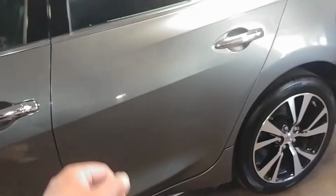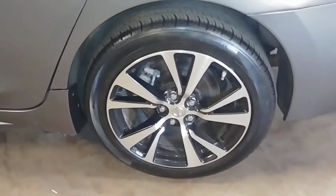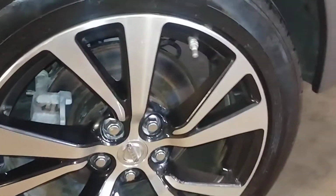This door looks good. This rear door looks good, and this quarter looks nice. Here's your rear driver's rim, very nice, some curbing. And your tire tread is over 10/32. Here's a nice shot of your roof and what that looks like. I don't see any dings, dents, or anything up there.